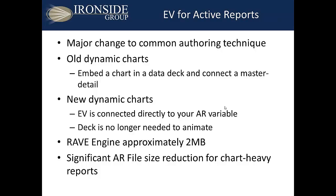So for active reports, major change to a very common authoring technique. If you're accustomed to authoring active reports and you wanted to use visualizations, you had to, in the past, add to your report a data deck. And basically that data deck was a way of animating those static charts that we created using Cognos 10. So now you're going to be able to interact directly with the Rave engine inside of your active reports.